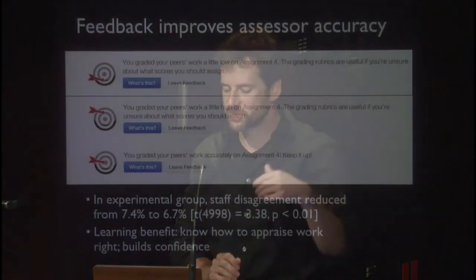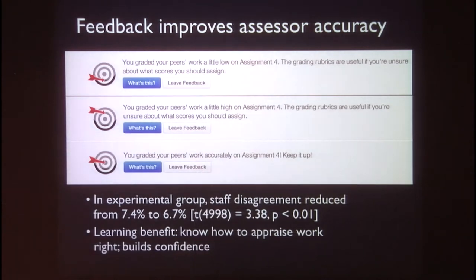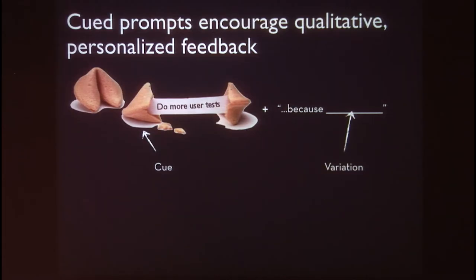Over time, we'll self-correct. If you give people more detailed feedback about how much they're running hot or cold by, that improves things further. So far, we've been talking entirely about numerical scores, and one of the things we've done is added what we call fortune cookies, which are short prompts that are generalized feedback that is broadly applicable. And what we see is that these short prompts are a great way for students to give feedback to peers, which can be difficult if you're a novice.